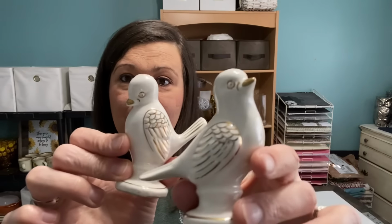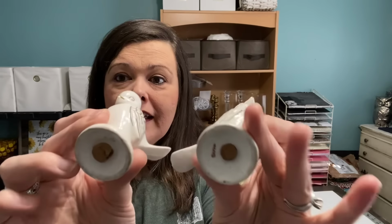The other thing that I was looking for, I just got my salt and pepper collection re-displayed in my craft room. I've got extra room up there, and I wanted to find some new salt and pepper shakers. So that was what I was looking for. And I found 2 sets at this one store. So the first one is just kind of simple, but I do like salt and pepper shakers in the shape of animals. So I thought these were so sweet.